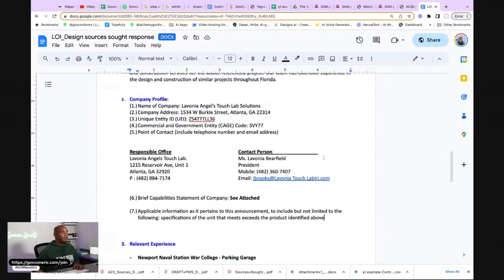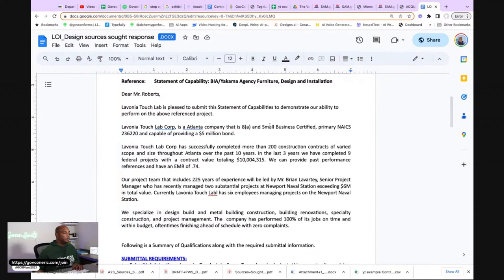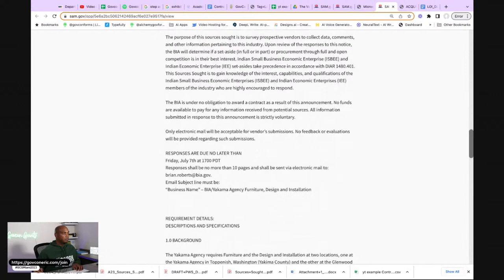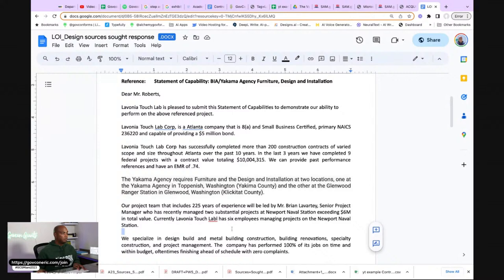Let's do it. Is this the right one? Yep, this is Lavanya's stuff. Okay, cool. All right. So let's finish this up and let's try to get it done in 8 minutes. Mr. Roberts. Right, Lavanya.